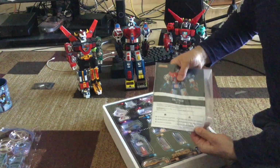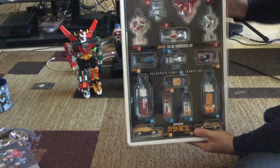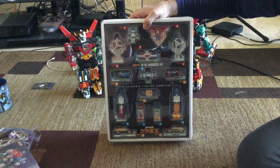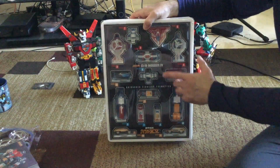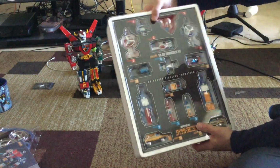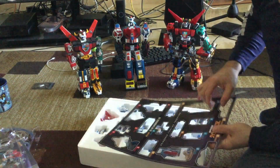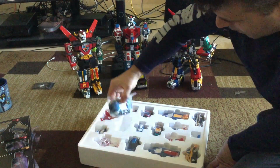It has an instruction manual, which is creased. They presented it like back in the day when you got your Voltron, or the Go Lion version, with the overlay. So that's cool that they did that with this one. They didn't do that with the Lion Voltron or the GX-88. I know I'm just rambling, but that's the overlay. It's pretty cool.